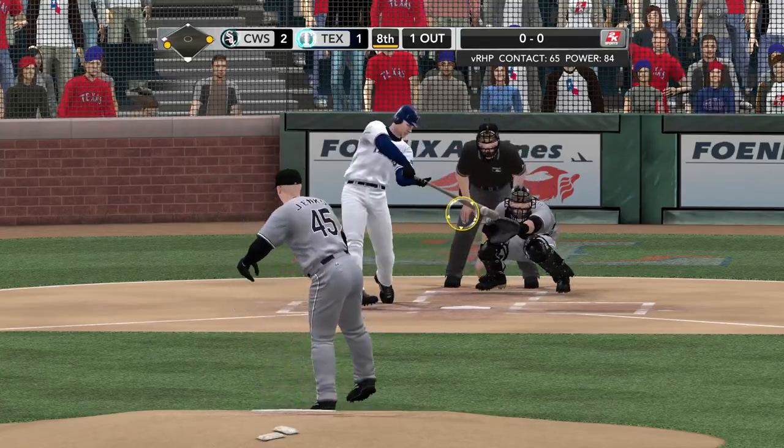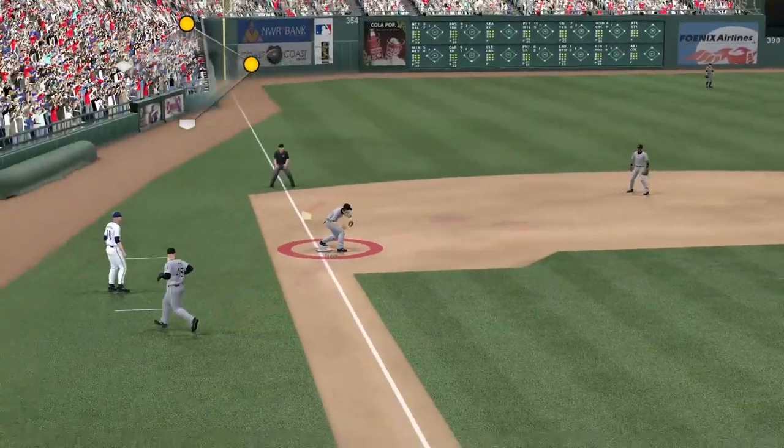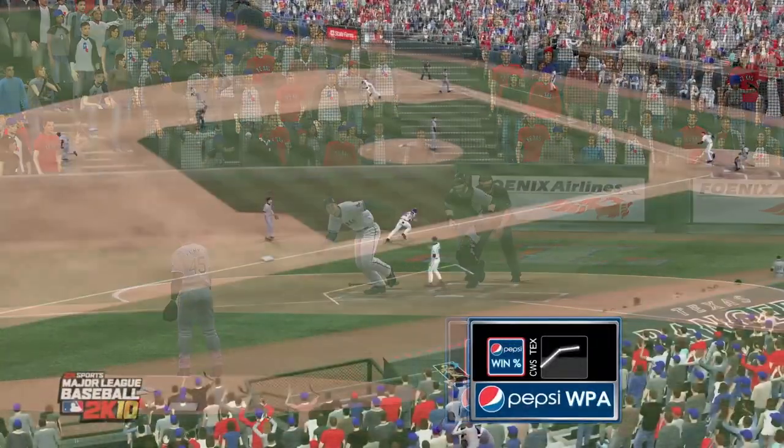The first pitch, here's a swing and a line drive. And it gets down. And that's in. They're able to tie it up. Leave a pitch over the center of the plate like that, you're going to pay for it. Oh, no doubt about it. Big leaguers take advantage of those kinds of mistakes.